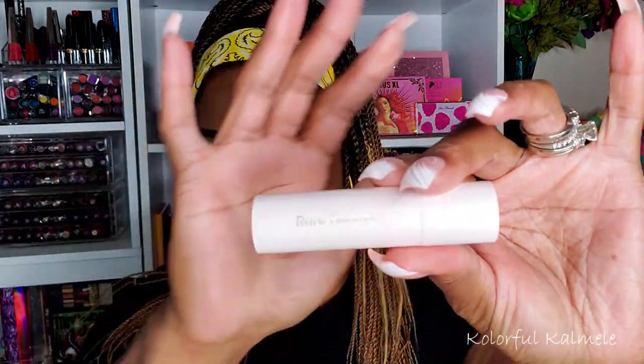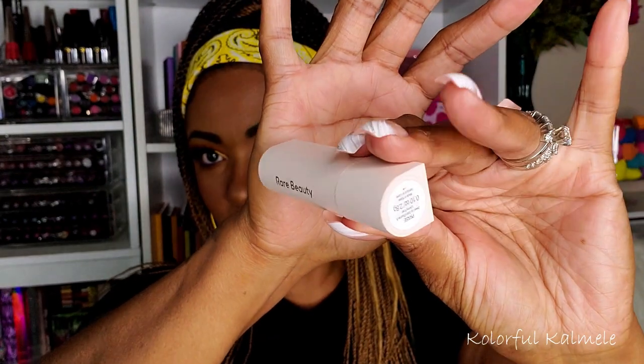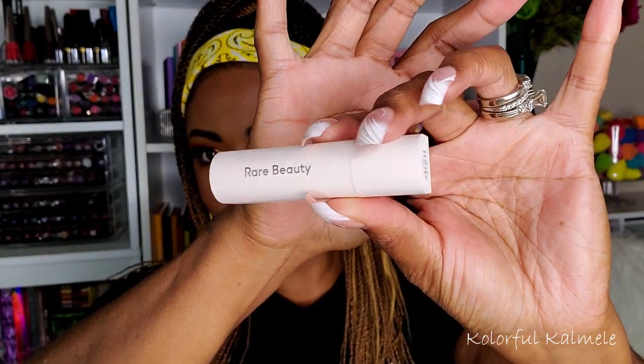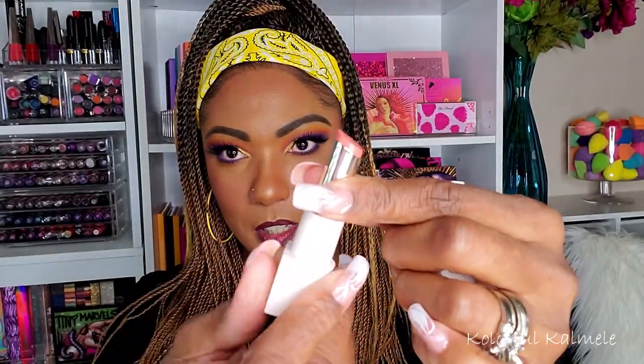Okay, I also picked up one of the Rare Beauty lip balms. My girl DJ said these are bombs. So I went ahead and picked one up from Sephora. And I think the packaging is so cute. Look at that packaging. It's flat on the bottom and then it's round, if you can see that. Very, very cute. Once again, that same sleek lip balm look. So I got one of these to try out. Which one is this? This one is Praise. It's called Praise.